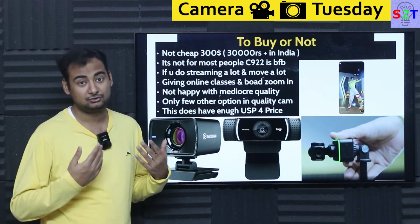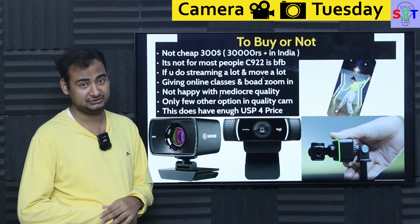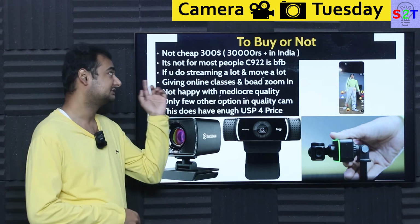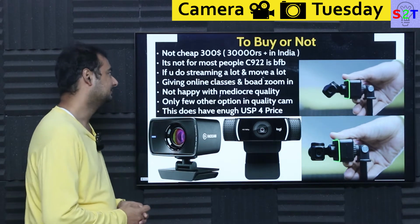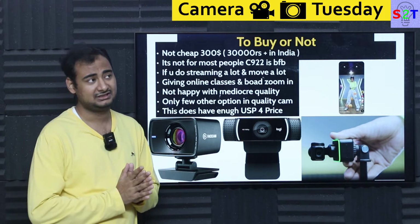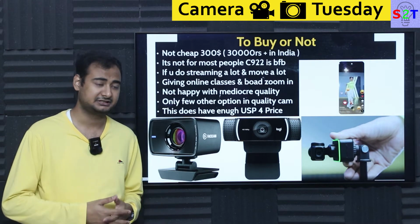So the question becomes to buy or not to buy. Now in US, the price is $300. So it's not cheap. And in India, it could easily cross 30,000 rupees. So again, really not cheap. So for most people, I would say stay away from that, especially if you have very mid-range equipment and all that jazz, laptop integrated webcam.